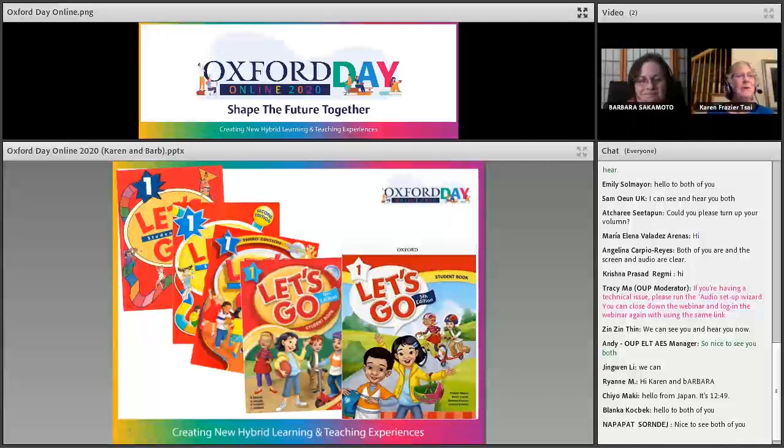As a result, what we want to do is to introduce ways that Let's Go helps students have fun learning, and also share some of our favorite teaching techniques, as well as some of the ideas that originated with Ritsuko and are so much a part of what Let's Go is today.